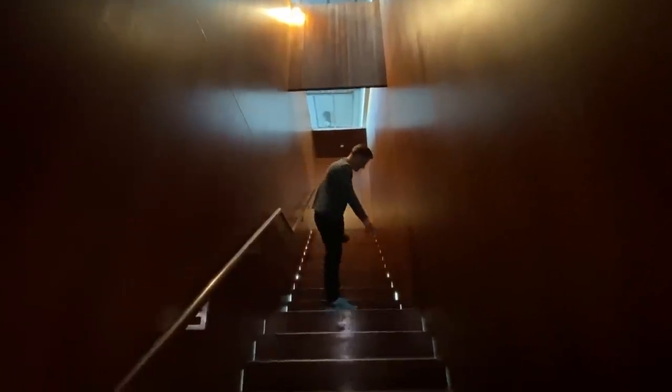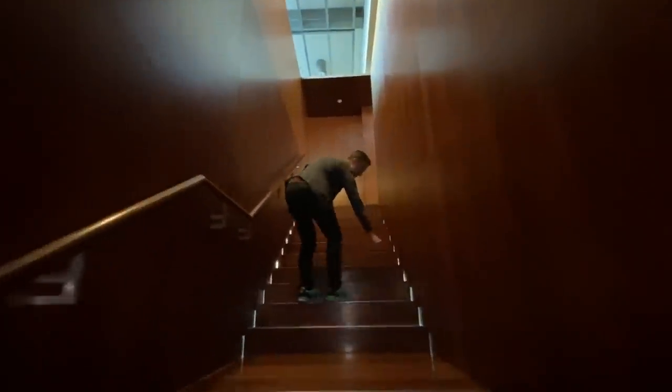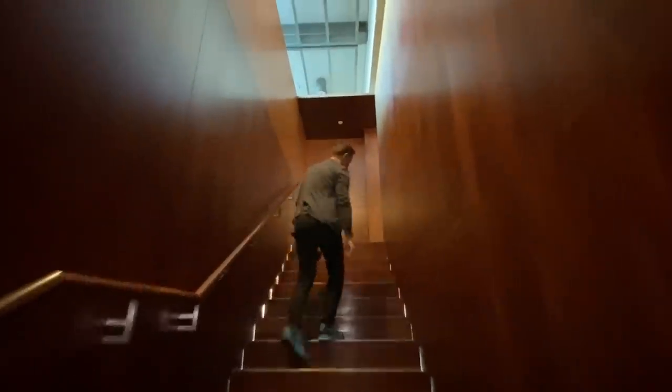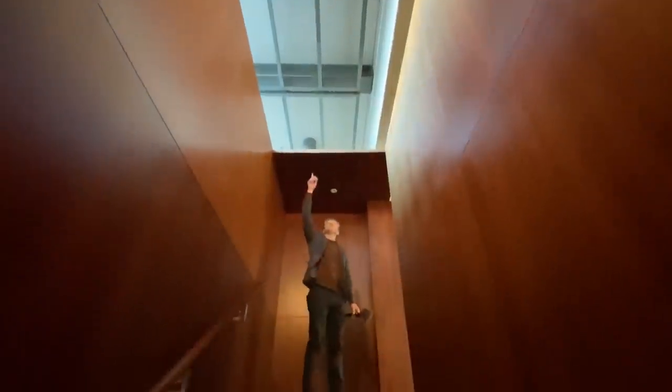Right. Do we go back up? It's a dark space, but you can actually see where the stairs are left just off the timber. So you get these little slights of light coming through. And this box is open at the top as well, so it still gets light from the top.